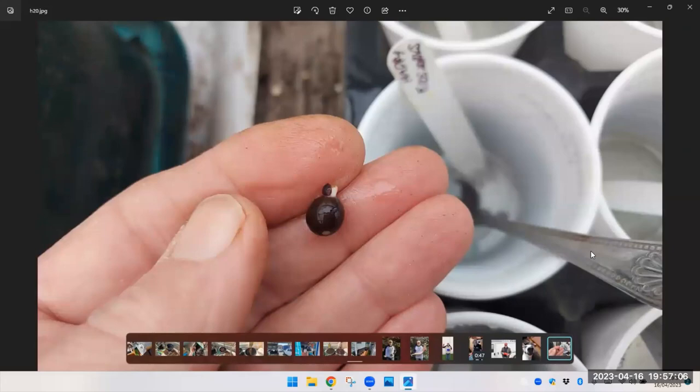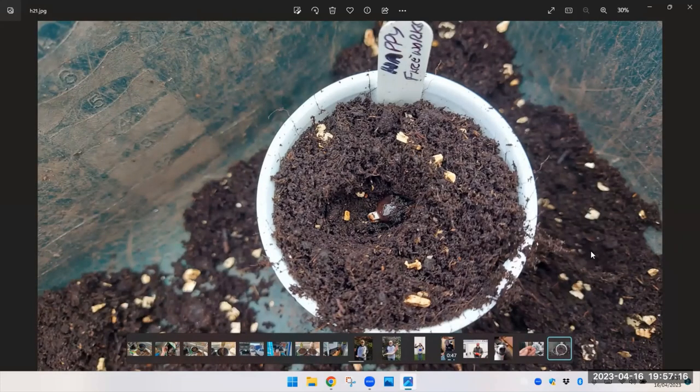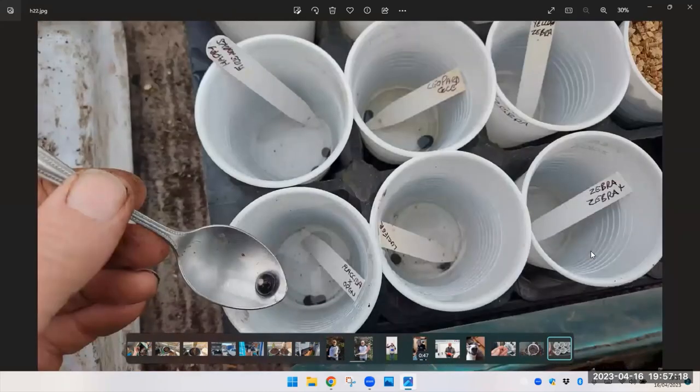Right, here's another little chap. Chicken Daily, he's telling me to pot him on, so I potted him on. He's a cross between Happy Summers and Fireworks. Another one there.